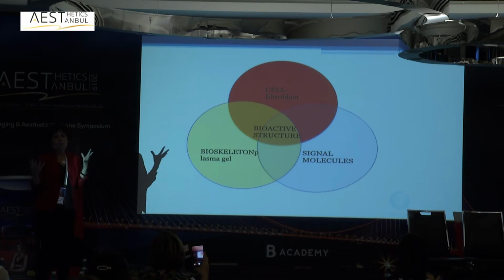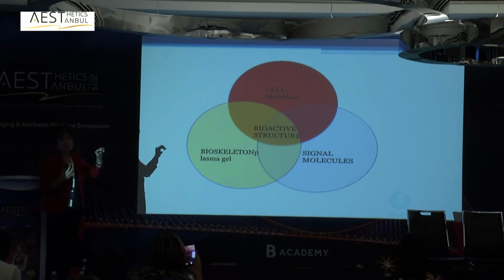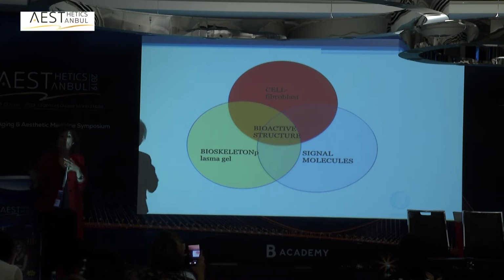For filler development, for a bioactive structure, we need 3 components. One is cells, the second one is bioskeleton, and the third one is the signal molecules. In fibrogel, the cells are, as I told you, the cultured fibroblasts, the bioskeleton is the plasma gel, and the signal molecules are hormones and enzymes, and the only source is the patient's blood.